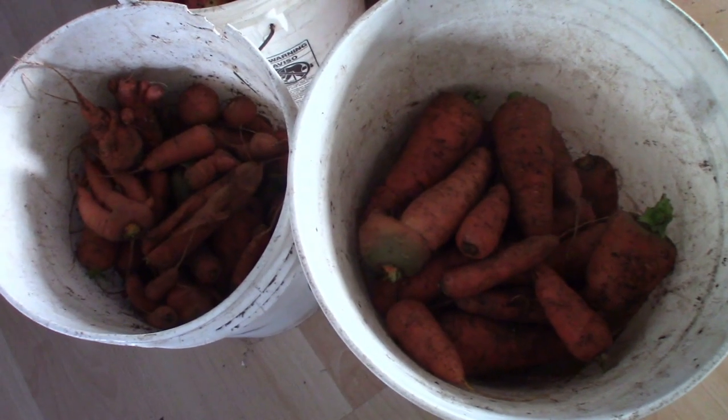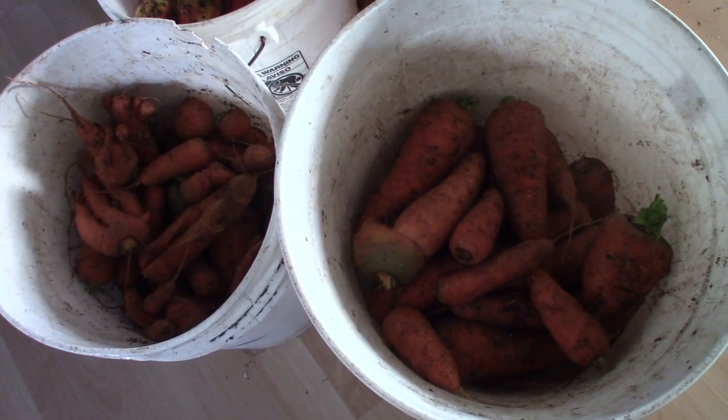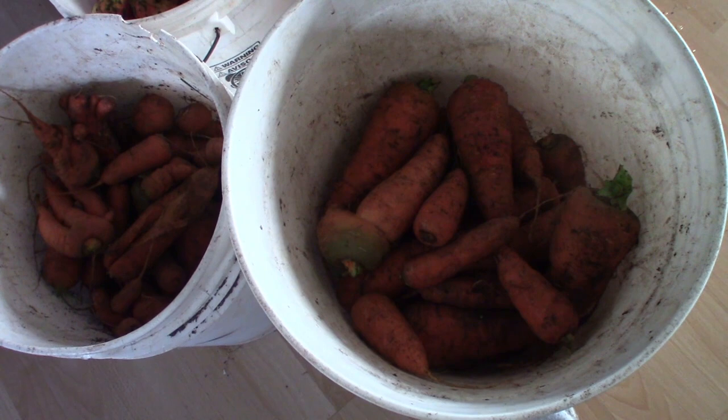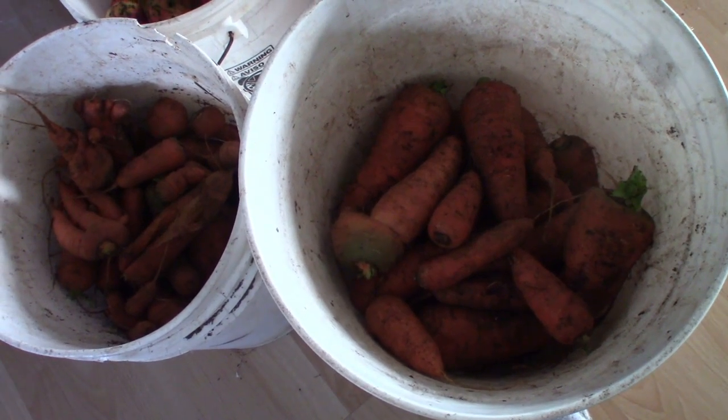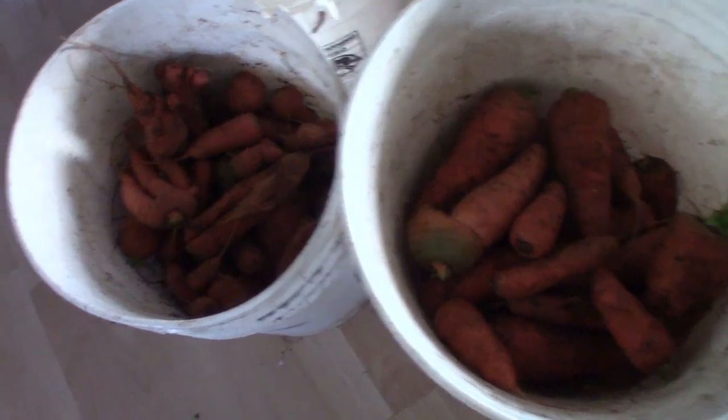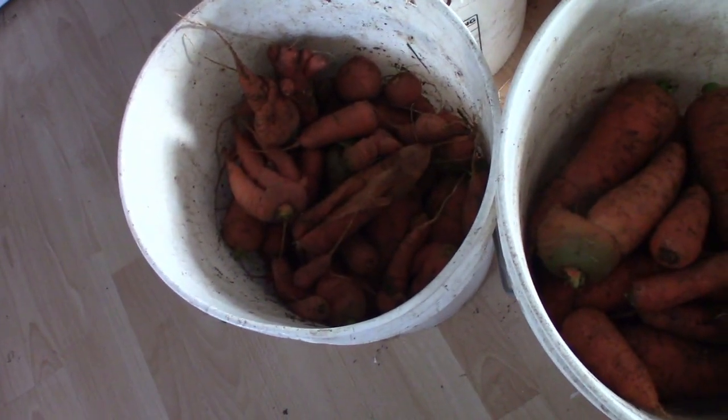I tried them after I got them in and sorted out. Apart from those three or four rotten ones and the one that had gone woody, they were all perfectly tasty. I had some that were cracked, but not very many.